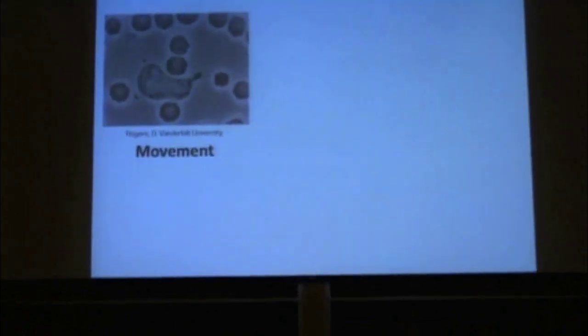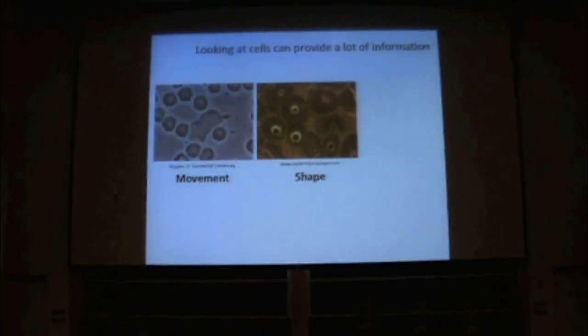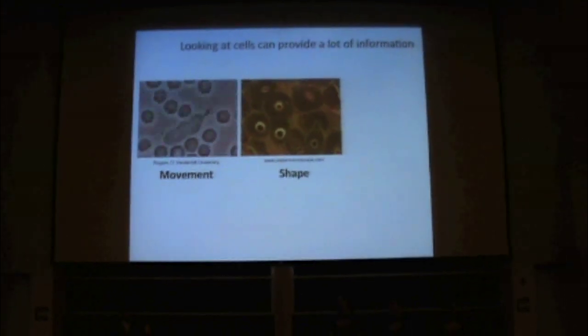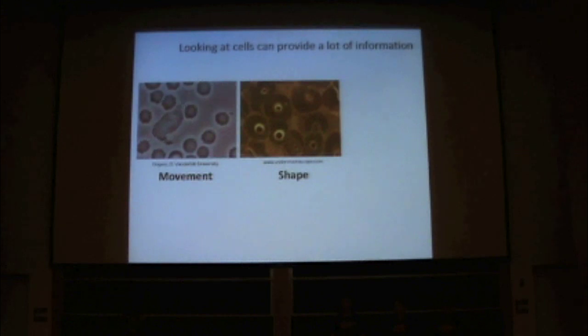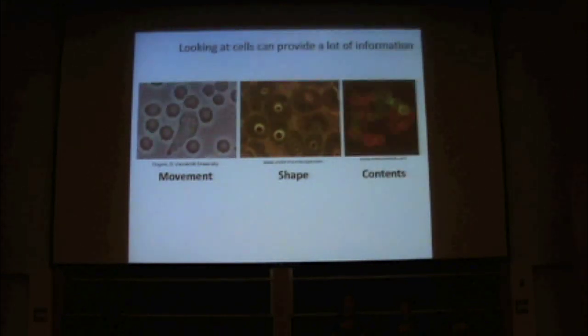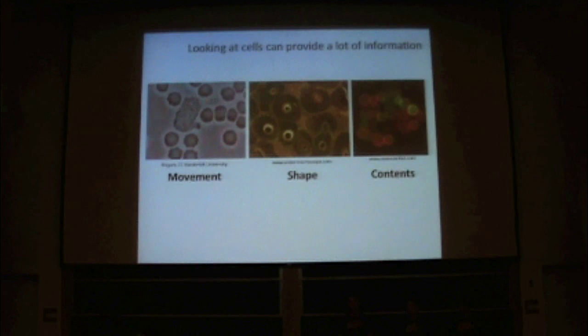Here's a neutrophil example where the feature we might want to use is how the cell moves around in its environment. Another really cool feature of cells is how they're shaped. So many cells can form different shapes that allow them to interact differently with the cells in their environment. So here's an example of that. And another really cool example is how the intracellular contents of the cells can be organized to form different types of structures. So here we have yeast cells that have different fluorescent or colored proteins localized, as you can see, to the outer membrane of the cell.